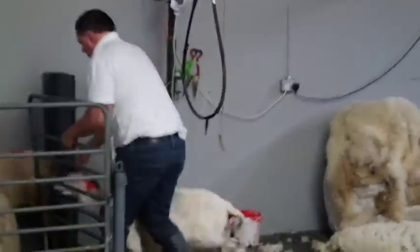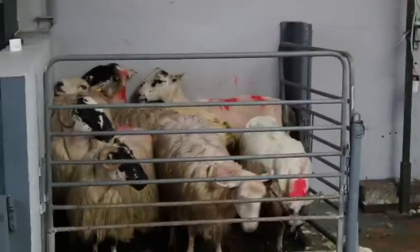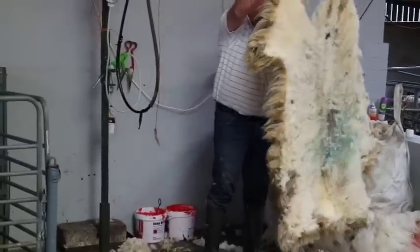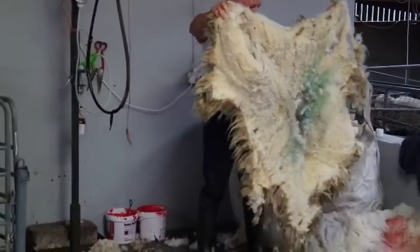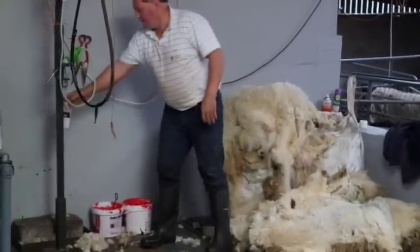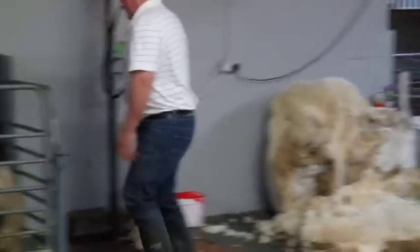Now John will do another one for you now, just in case you didn't get a photo. And he will show you the wool there now first, you will see the wool. And this wool is for making sweaters or carpets. This one is more ideal for carpets, it's a coarser type wool. So the next one he will shear now will have softer wool, and it will be ideal for sweaters. So different sheep produce different types of wool.